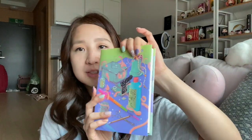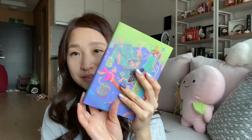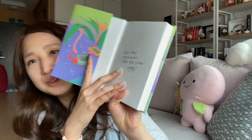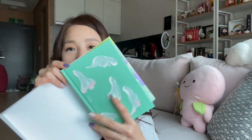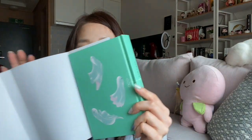So this is what the special edition looks like. Just look at the beautiful cover. And on this first page, there's a little note by the author and a signature, which I just love. I just love these kinds of details. And you guys are not ready to see the book naked. I have never seen a book interior design like this, and it's just so beautiful. But yeah, I'm really, really excited to dive into this book.